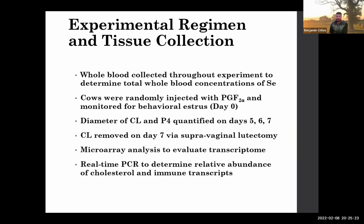For this experiment, we collected whole blood throughout to determine the total whole blood concentrations of selenium, and really to validate our experimental timeline, that we were depleting the concentrations of selenium and bringing them back up to a selenium adequate status, but also to make sure there was not a difference in those concentrations between treatments. And as I mentioned, cows were randomly injected with PGF2 alpha and monitored for behavioral estrus, which we used as day 0. These cows were not inseminated, so they were just normal cycling cows.